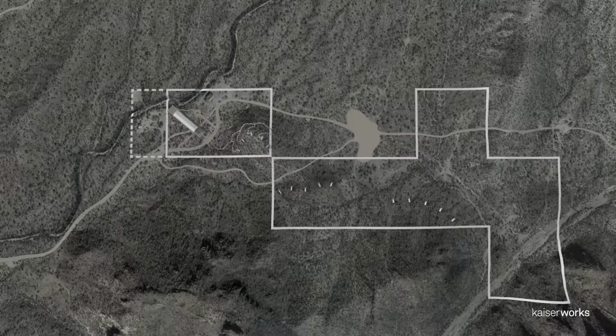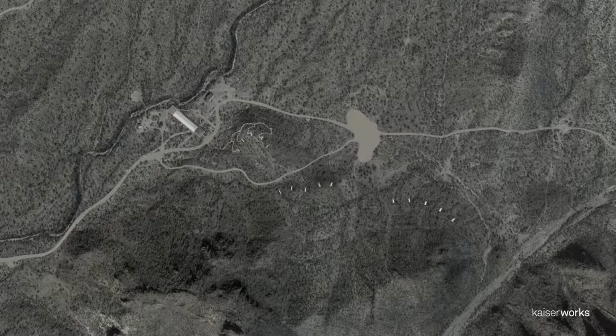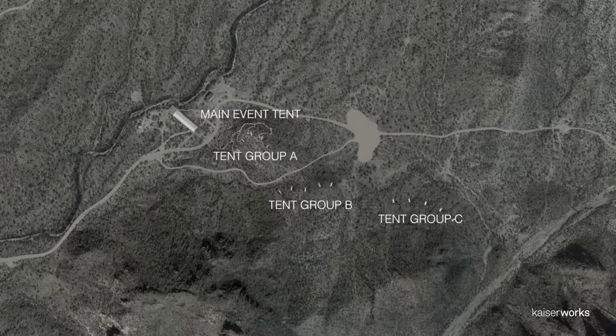In this first image, we're looking at an aerial of a section of the Superstition Mountains that's located approximately 45 miles east of the downtown Phoenix area. Just above the bottom left-hand corner of the screen, you see a road that emerges and takes us into the site. The first thing that you'll see upon arrival into the site is a diagonal white bar. This is our main event tent.